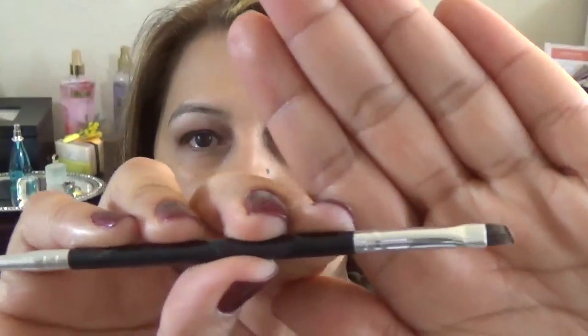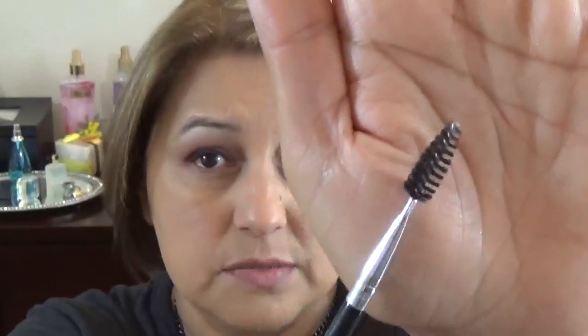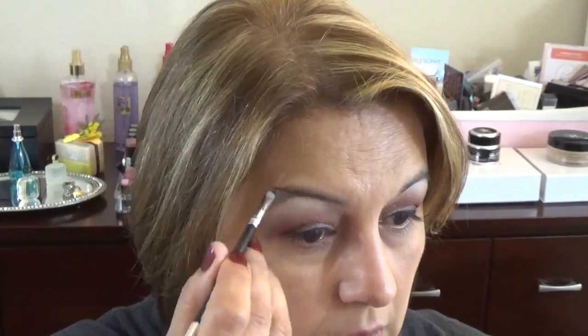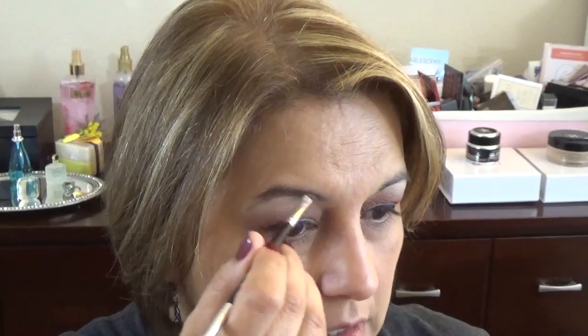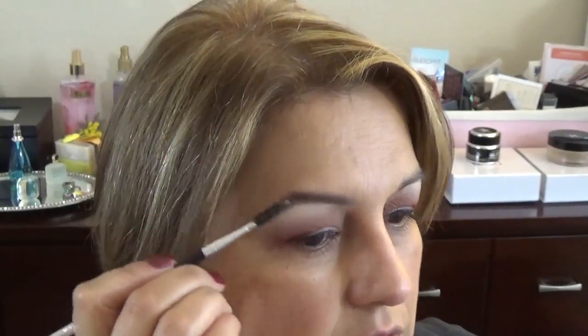I use my Anastasia number 12 brush. I love this brush. This is the best brow brush ever, you guys. This side to do your eyebrows, and the spoolie is awesome. And my Anastasia Dip Brow in chocolate. I should probably get a lighter one now that my hair's lighter, but I haven't done that, so we're going with this one. I like to kind of draw a line and go the way that my eyebrows go. So I'm not working against it, I'm working with the shape of my brow.